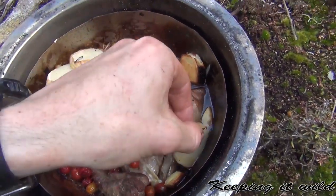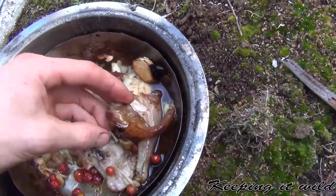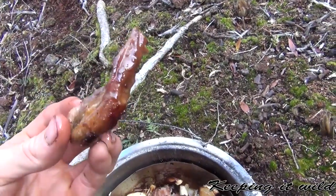Try a bit of that cabbage first. Quite nice. Kind of just like a softer version of a potato, really. There's nothing wrong with that. Oh, look at that. Doesn't that look good? Well, I think that's about all the food gathering we'll need to do.